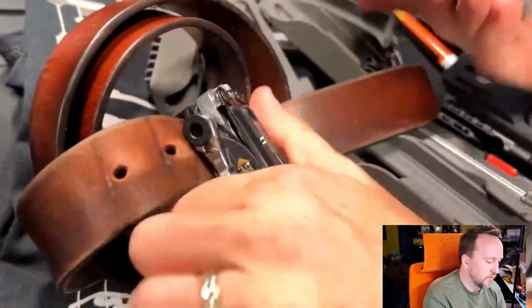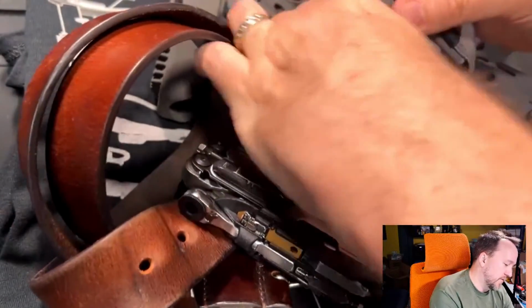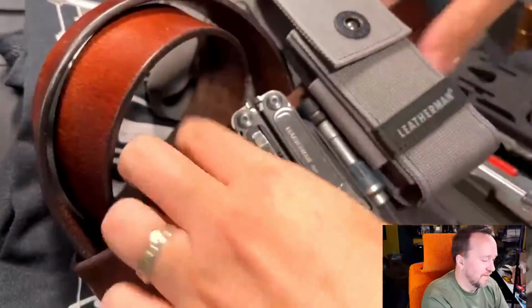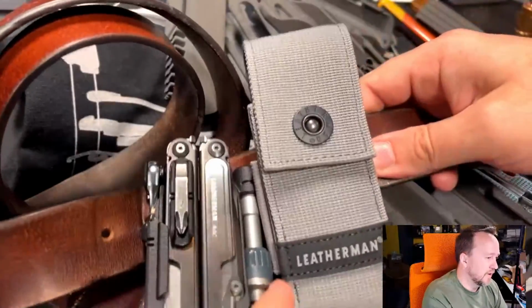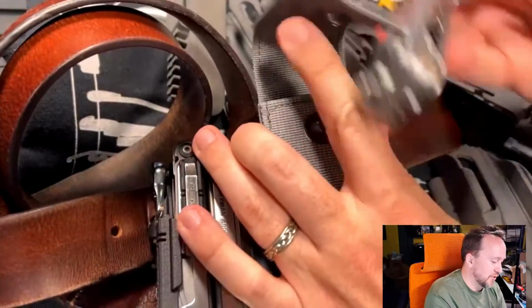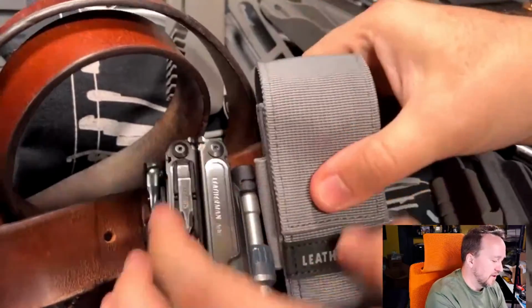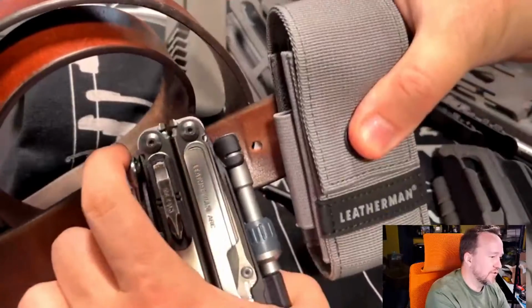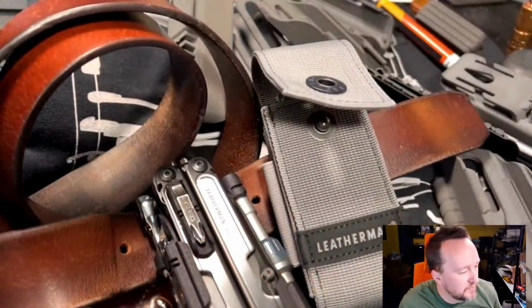Let's compare that to the holster that came with your Leatherman Arc. If I can even get the belt in here. That's a huge difference. So even if you crushed the top of this, which you'd have to do by moving the actual rivet, it still sits an inch lower on your belt than the default holster.